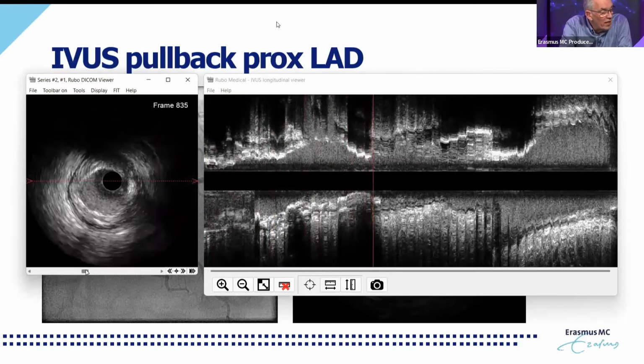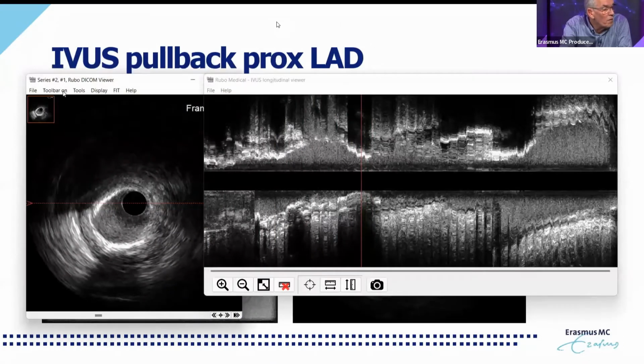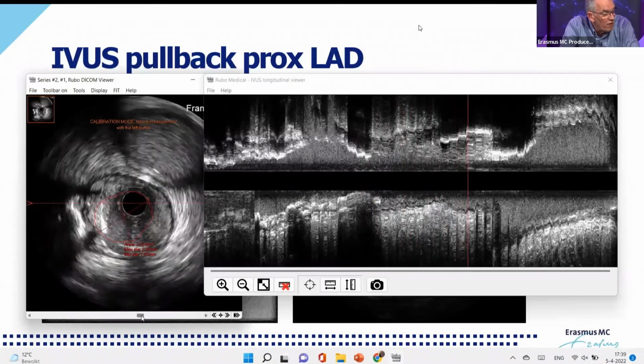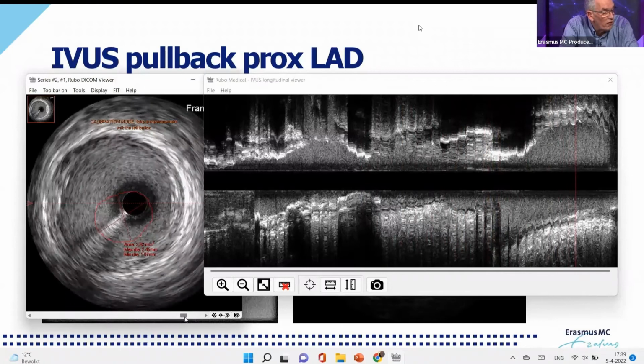Here's an old stent, and here we have the minimal luminal area, and I'm going to calculate a little bit for you. I'm going to warn you because it's not easy to read, but if you allow me, I will read it for you. So what we do is draw an area here. We have 3.82 square millimeters and maximum diameter 2.45 and minimum 1.94 in this concentric mixed plaque. And if we go more proximal, we see that this vessel is diseased. There is the circumflex coming in, and here we reach the left main, which already has some disease in there.